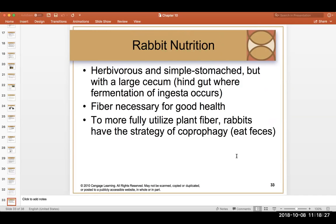A horse. Horse, yep. So again, it's kind of like llamas, alpacas, and cats. You wouldn't think that a horse and a rabbit would have anything in common, but actually horses and rabbits are both hindgut fermenters. A lot of that fermentation occurs in the hindgut in the cecum. So that's just something to be aware of.